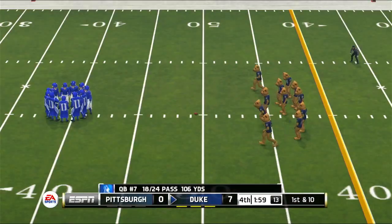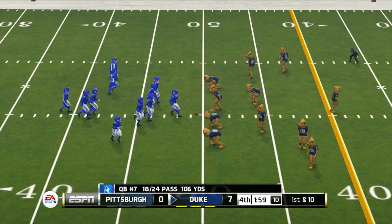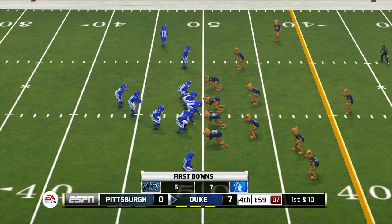I'll tell you something. I'm loving this quarterback's confidence more and more as this game goes on. He's really throwing the ball with some purpose.